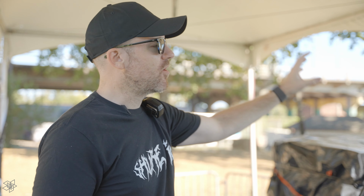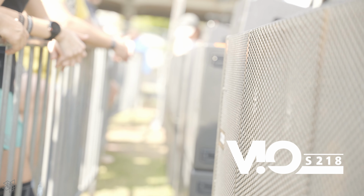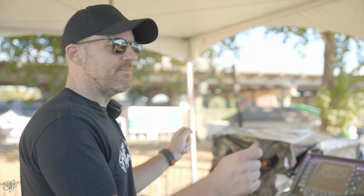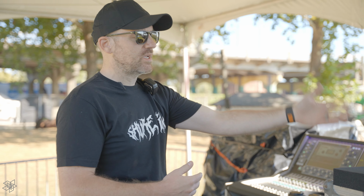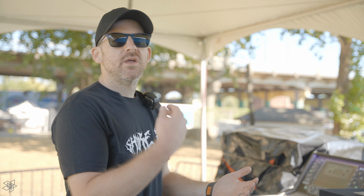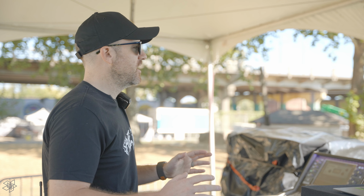The subwoofers are dBTechnologies VIO S218, and we have 12 of them across the front. And we loaded them in, set measurements, and we set up a digital arc in the software. So basically, instead of having to do anything physical with the subs or move them, we were able to just tell the software what we wanted them to do, hit a button, we did it. So it works fantastic. The low end response is insane.